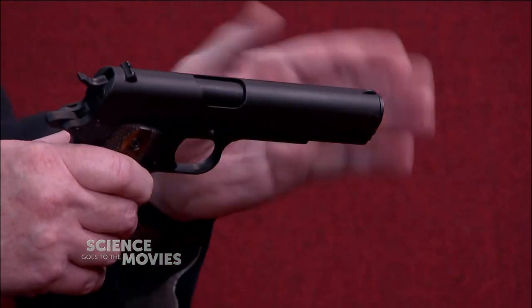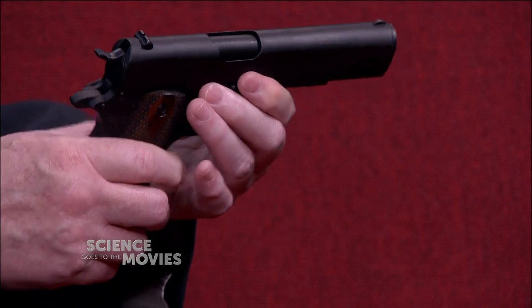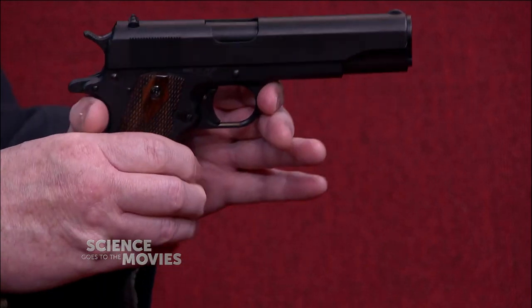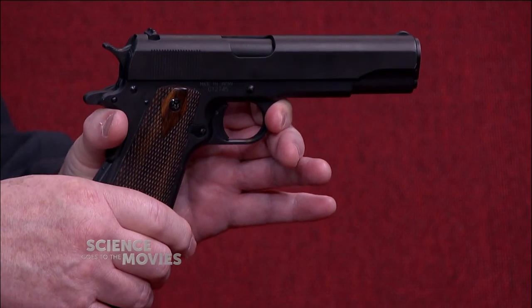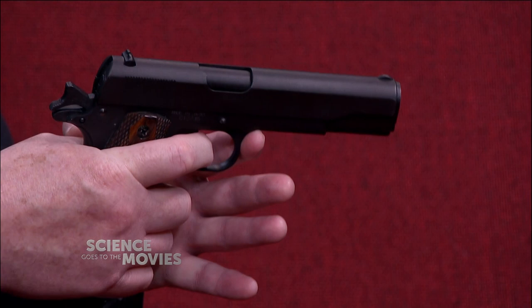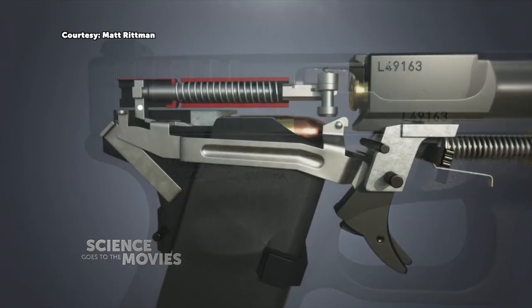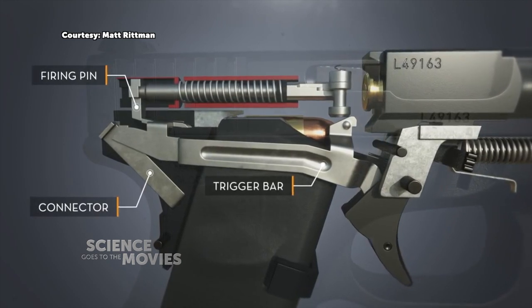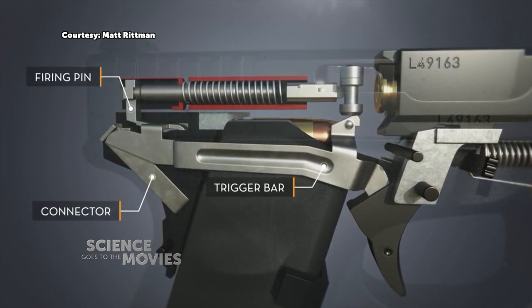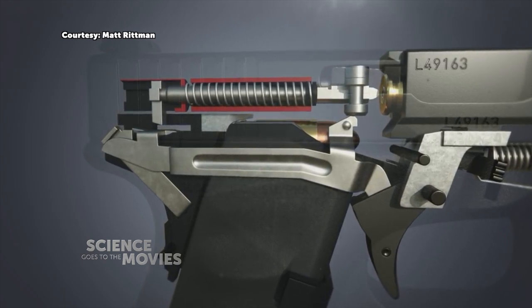So how a firearm works, and this might help you understand a couple of things that we spoke about, is that this is an automatic firearm, which is basically a self-loading firearm. When you squeeze the trigger and release that hammer, this is the hammer portion, the hammer comes forward and strikes a firing pin. The firing pin is driven forward and crushes a primer that's on the bottom of that cartridge.